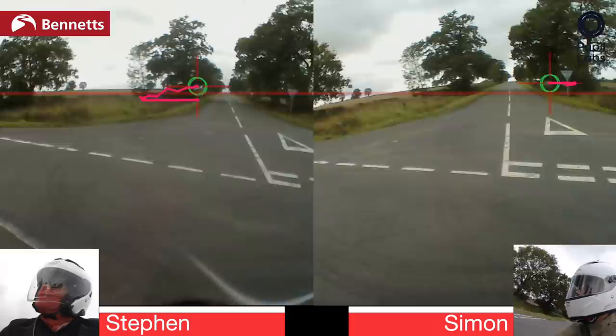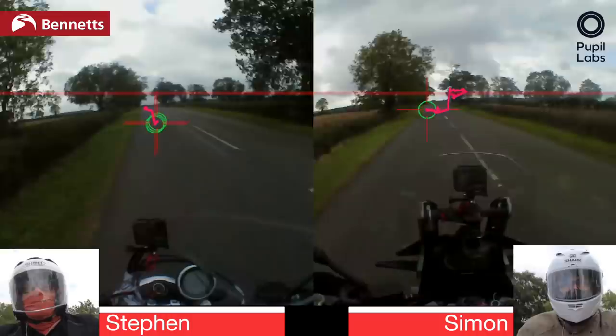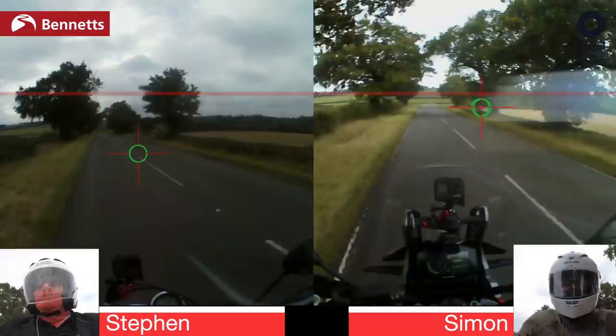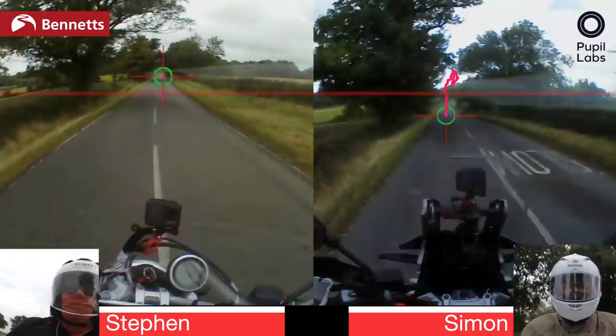So what was the left-hander is now the right-hander, and now it's downhill and off camber. Not a particularly pleasant corner. But again, Steve's a little bit unsure, so you can see his eye line is slightly lower because he's double checking the tarmac. It's a bit patchy. It had been raining, so there's a few damp spots in places. So again, my eyes straight to the distance, straight to the furthest point. Steve double checking a little bit, making sure he knows where he's going and what the tarmac's doing.